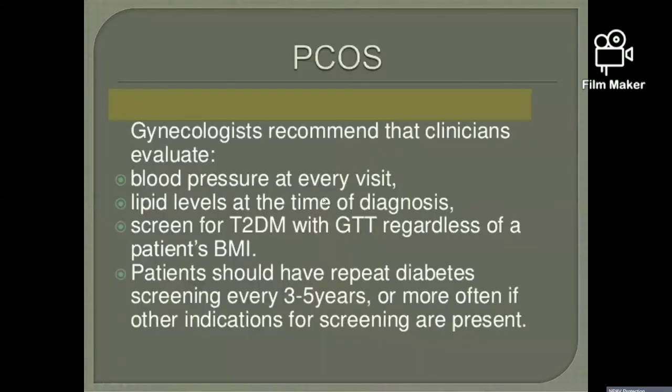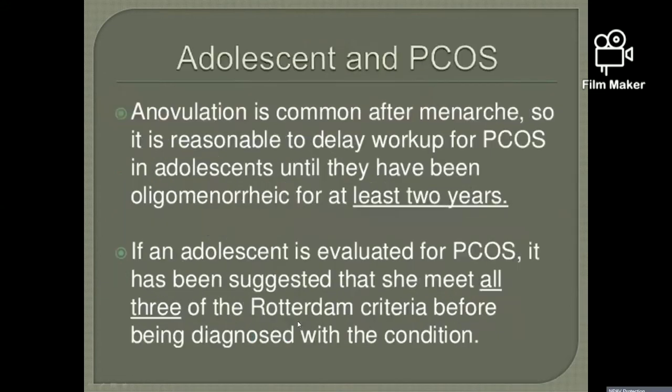So what the gynecologist should go for in further evaluation: the blood pressure at every visit we should check, then lipid levels. We have to screen the patient for type 2 diabetes and impaired glucose tolerance. Even if she is found normal, in a PCOS patient we should screen her with a glucose test every 3 to 5 years for development of diabetes mellitus.